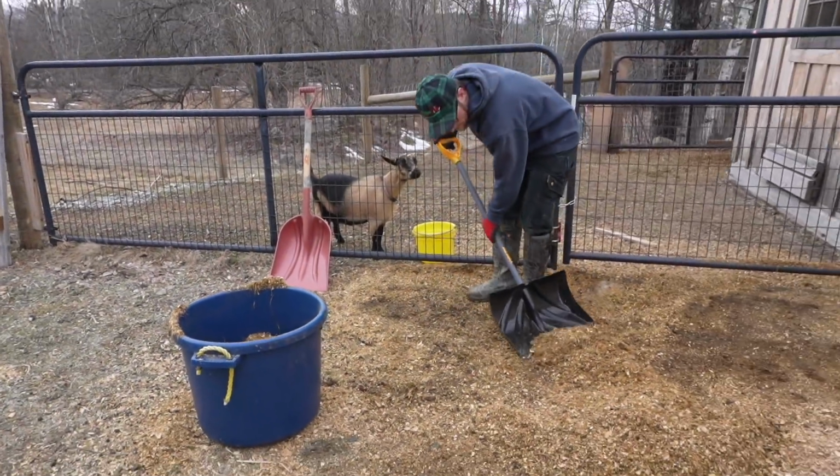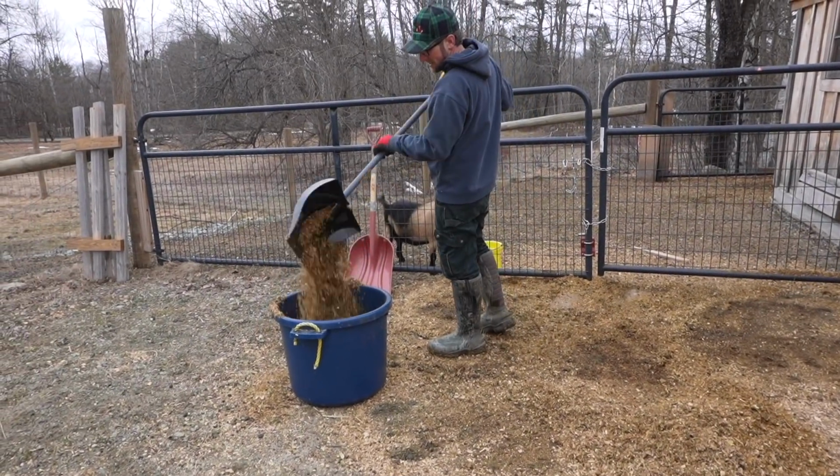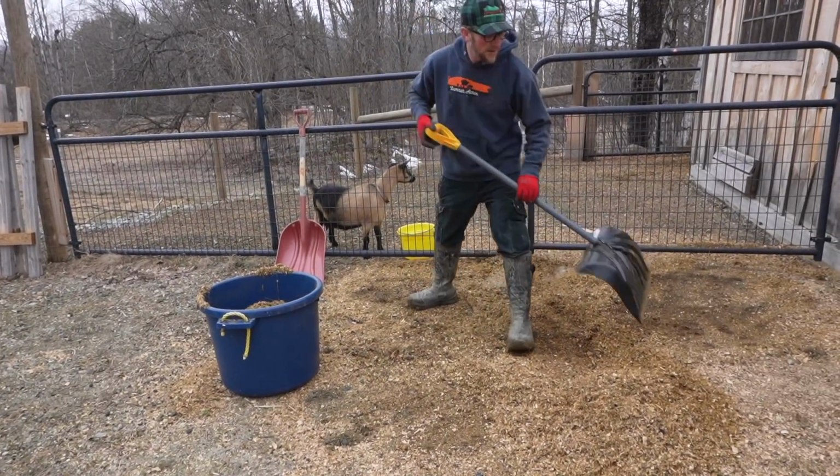What are you doing, Buttercup? That's just stuff that missed the bucket through winter. It is, and then it freezes like instantly, so you can't pick it up.